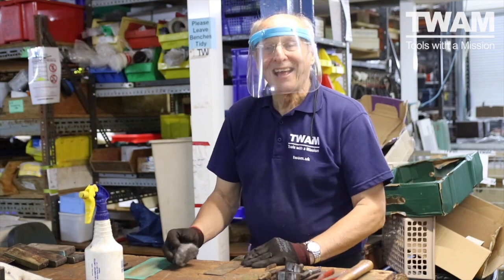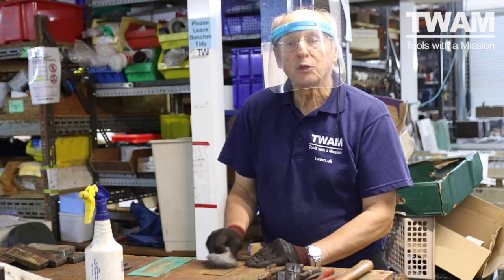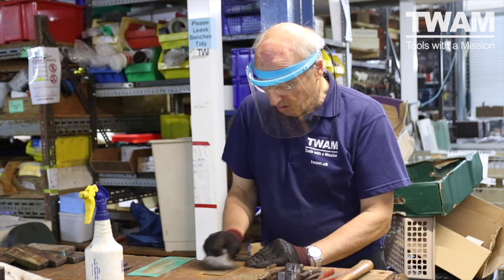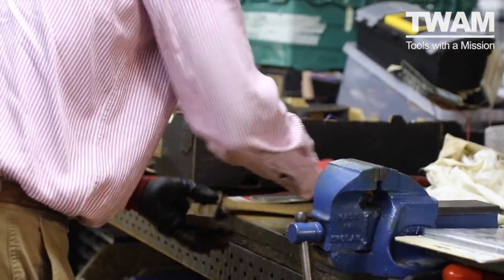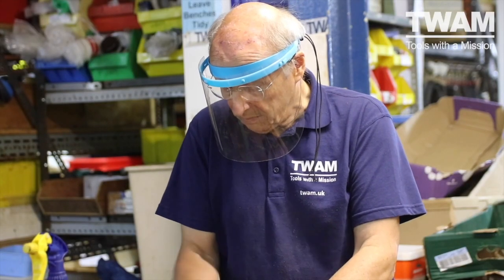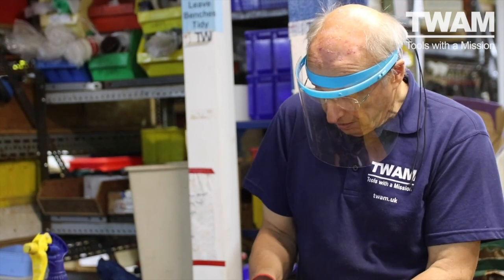Give it a go. Whatever skills you've got can be used. And if you don't think you've got any, I'm sure someone could draw them out from you to be able to be used. So here I am just cleaning up a set square. But actually, if you've got the time and the patience, anybody could be trained to do that. So if you've got some spare time and like working with tools and doing something that's going to benefit someone else, then TWAM's your man, really.